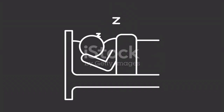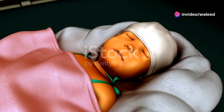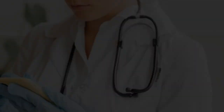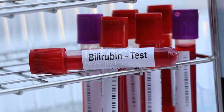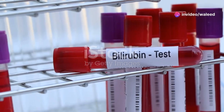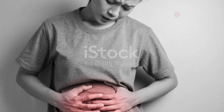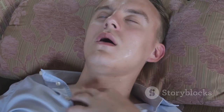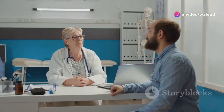As mentioned earlier, many people with Gilbert syndrome don't experience any noticeable symptoms. However, some individuals may experience mild jaundice, particularly during periods of stress, illness, or fasting. Jaundice is characterized by a yellowing of the skin and the whites of the eyes. This happens because of the increased levels of bilirubin in the blood. Other symptoms of Gilbert syndrome can include fatigue, abdominal discomfort, and loss of appetite. It's important to note that these symptoms are usually mild and tend to come and go. However, if you experience any of these symptoms, it's always best to consult with your doctor to rule out any other underlying conditions.